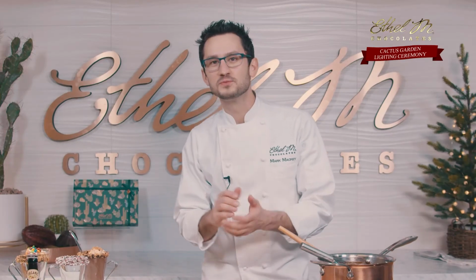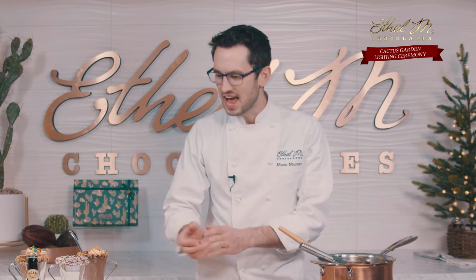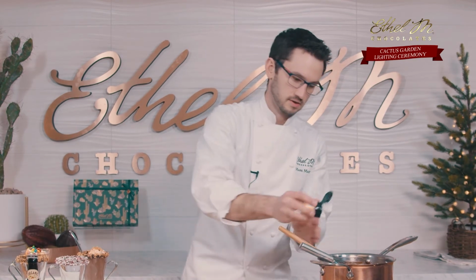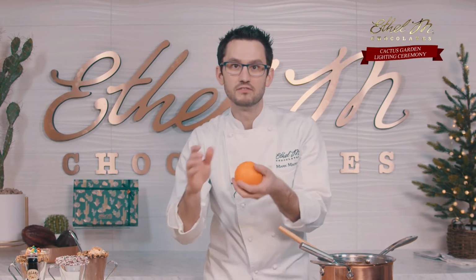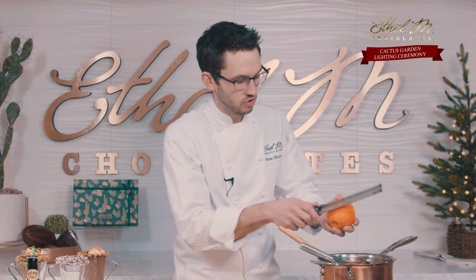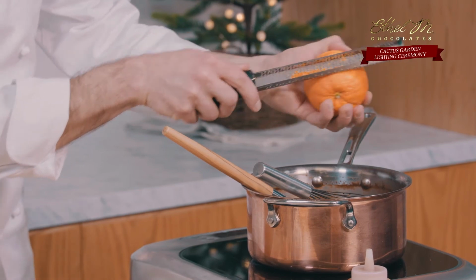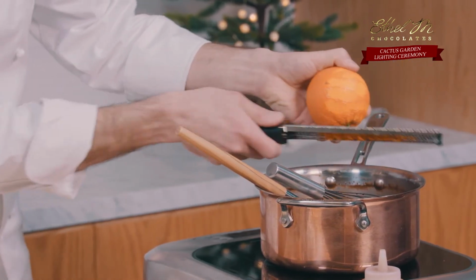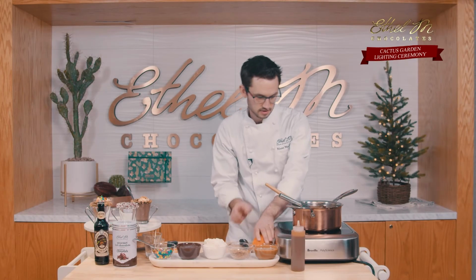How does a pumpkin spiced hot chocolate sound? With our hot chocolate mix, it's easy. Just add 1/8 teaspoon of pumpkin pie spice. And for a little bit of citrus twist, I'm gonna add 1 teaspoon of fresh grated orange zest. It's important when you're zesting to make sure that you don't go over the same spot. You don't want to get any of that bitter pith into the hot chocolate, just that outer zest layer.